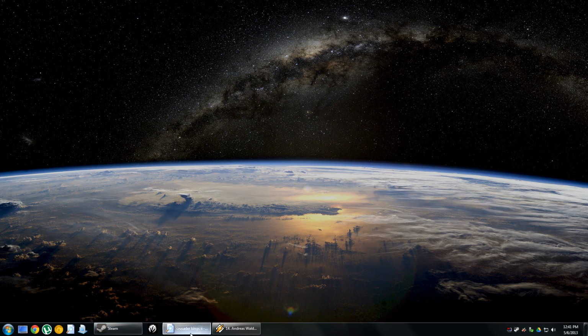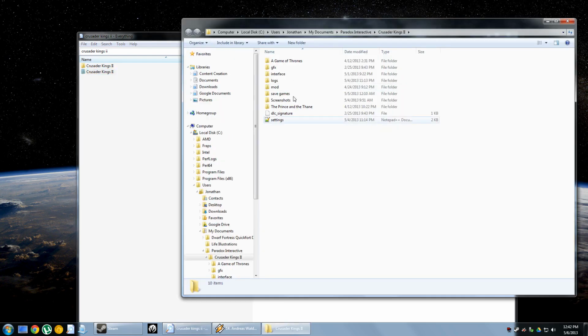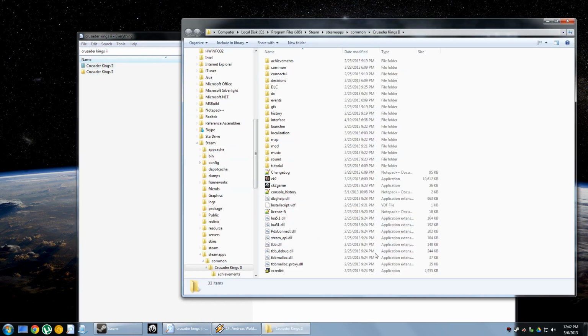But how we're going to do it is we're going to pull up our Crusader Kings 2 folder. You've got two folders related to Crusader Kings 2. One is your Steam Apps folder. Two is going to be the Paradox Interactive folder in your My Documents area. This is where mods are installed. So these are all going to stay there just fine. But basically everything in this directory I want to copy.